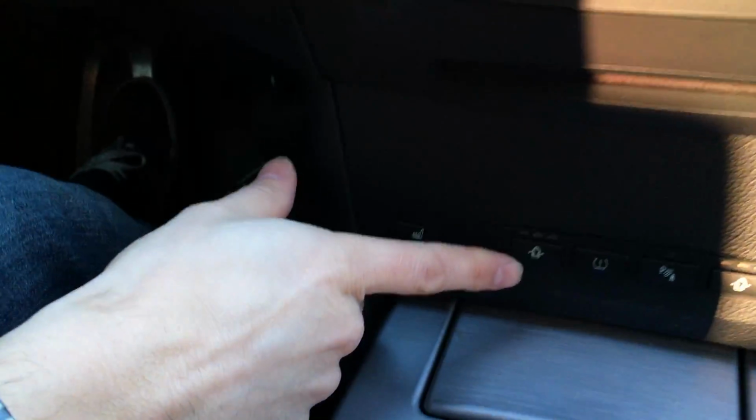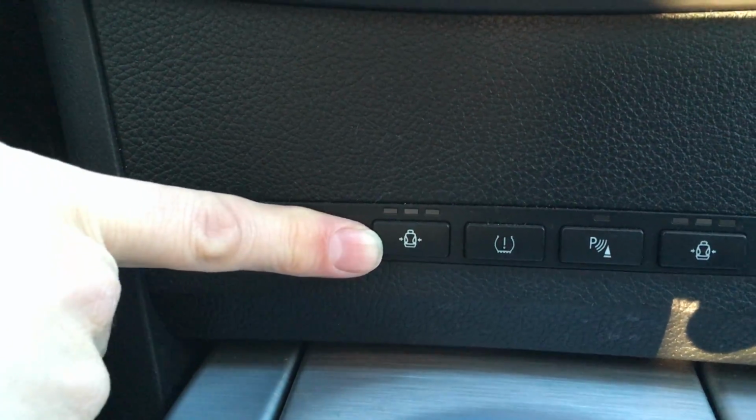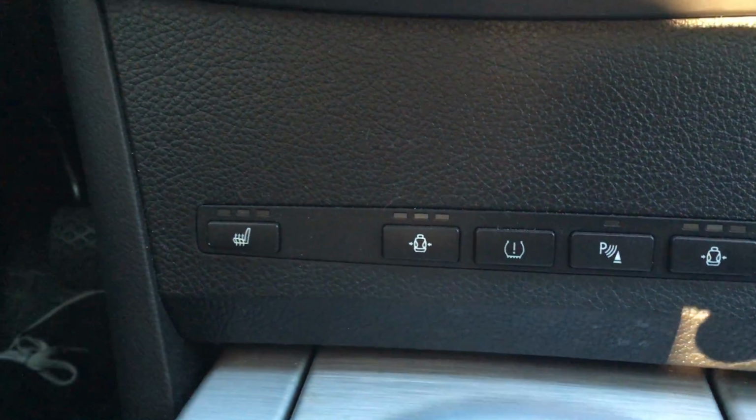But you can turn that off, you can adjust it to different degrees. And that's all done down here with this funky little button. You can change the settings and the aggressiveness of your side bolsters on the seats. Now that's a feature very few cars, if any, that I've ever seen have.